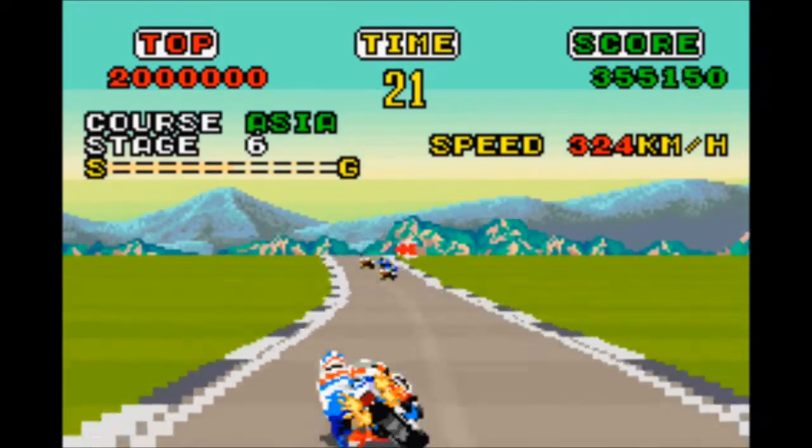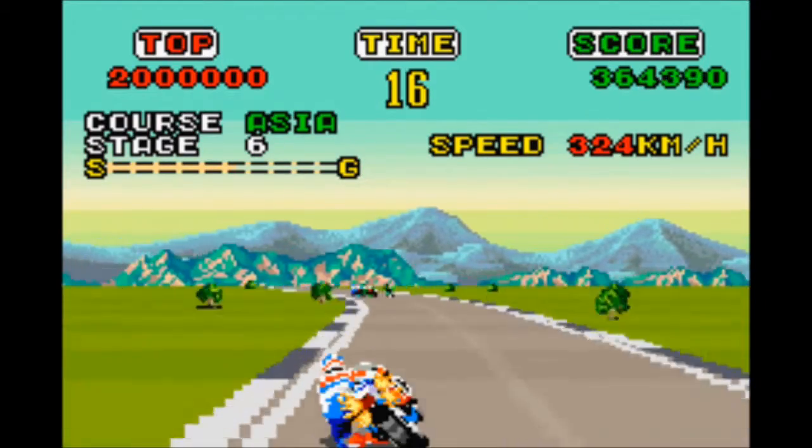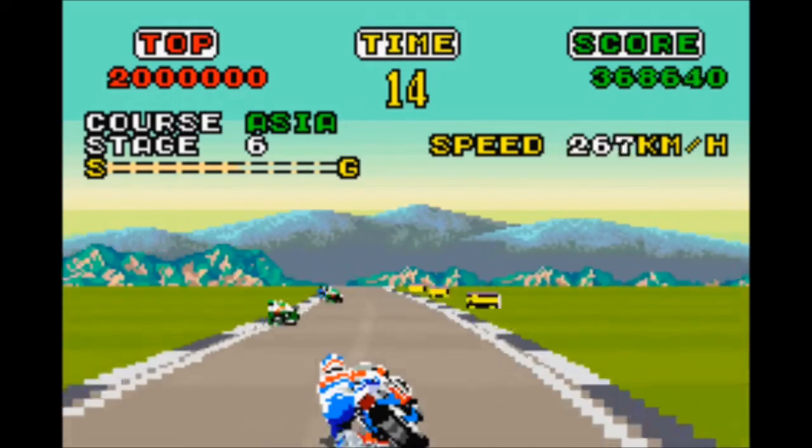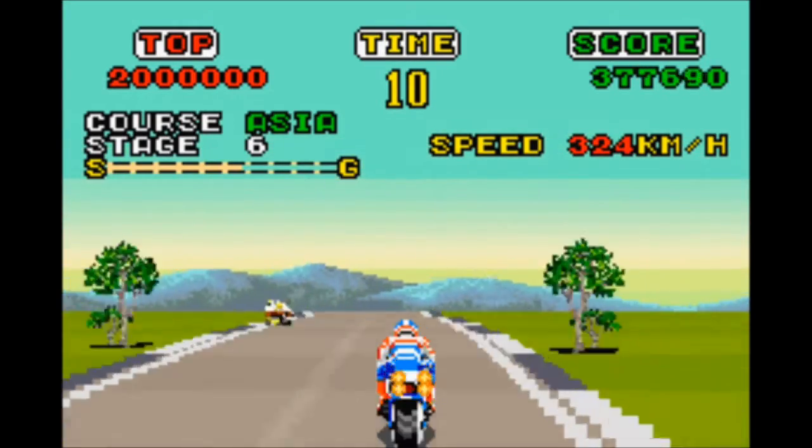So if you've got a Game Boy Advance there, and you come across Sega Arcade Gallery for a decent price, buy it. It's awesome. You'll probably end up playing that the most, if you like arcades, of course.